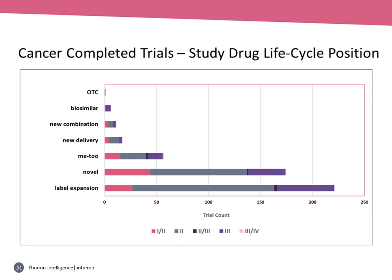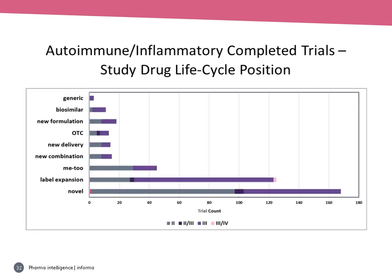indication and then looks to expand its market share across other diseases. Across autoimmune and inflammation, the largest numbers of trials had that novel tag followed by label expansion and then Me Too.